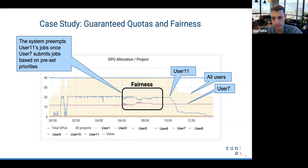And then when the jobs and the workload of user 7 ended, you can see towards the end of the black cube with the fairness that user 11 got his or her GPUs back. And the system managed everything automatically based on presets, priorities, and policies. So using that capability, the system knows how to provide more GPUs to users when they can use them, but it also knows to automatically preempt some jobs based on presets, priorities, and policies when other people need access to the cluster, so that there will be no starvation and every user will be able to use the amount of GPUs that they need at any point in time without creating challenges for other users.